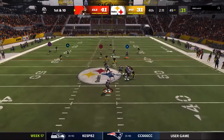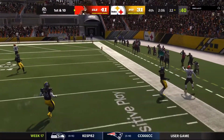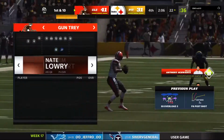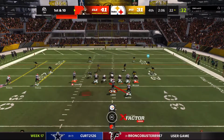Off play action, Lowry, and he will find his man, Schwartz. That's complete. He's going to go out of bounds, but he takes this one down just shy of the 20. Well, we know he's got the speed there. He needed the speed and the hands.